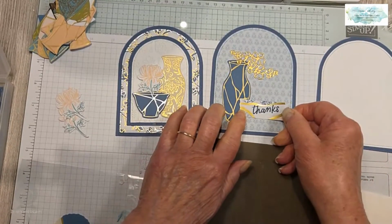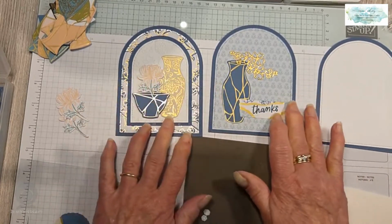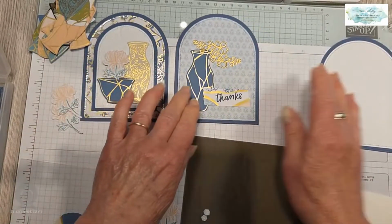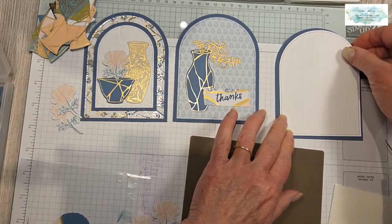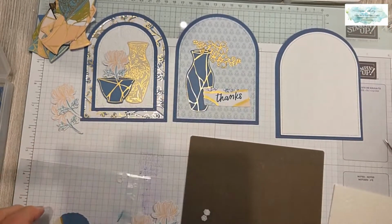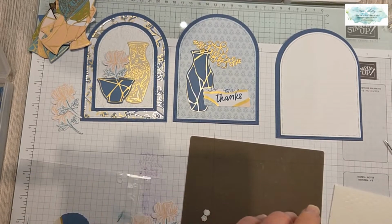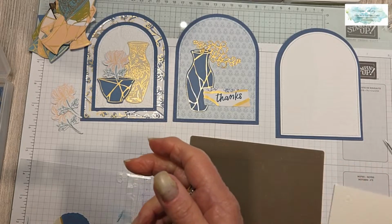So I'm going to put it right here, like that. Okay. So we've got our front, we've got our middle, and now the back. So if I'm going to do any stamping on here, I want to do it before I glue it down. And I pulled out another stamp set. What did I do with it now? I pulled out, oh, here.